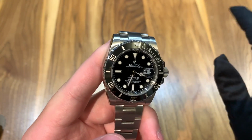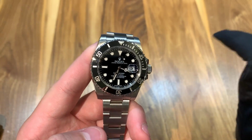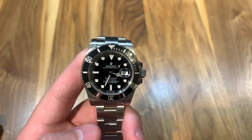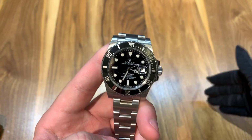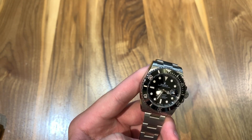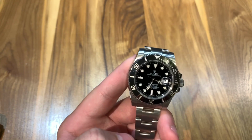That exceeds COSC chronometer certification standards. And it's got a 48-hour power reserve, which is a good standard. That's really what I like. I think all watches should at least have 48 hours of power reserve. And the movement on this is a very good movement.